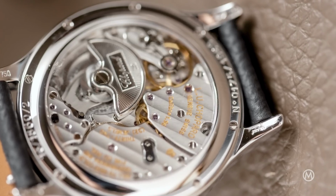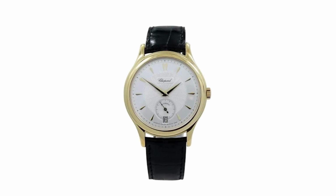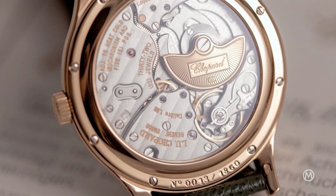And to house this movement, Chopard designed a timepiece that was the quintessential dress watch. The first editions of the Chopard L.U.C 1860 were classic and elegant, with a 36.5 mm case in precious metal, guilloche dials and an overall classicism that made it emblematic. It was available in numerous editions, in yellow, rose and white gold, as well as in platinum.